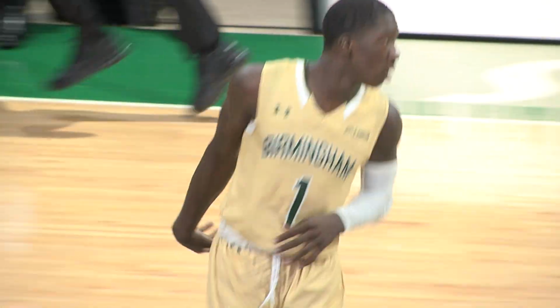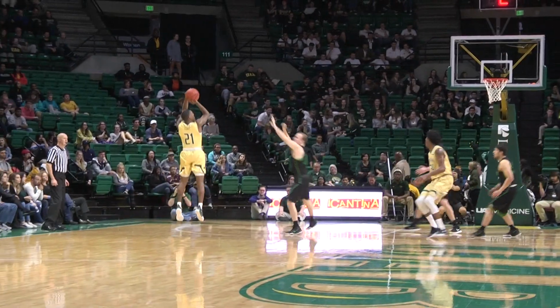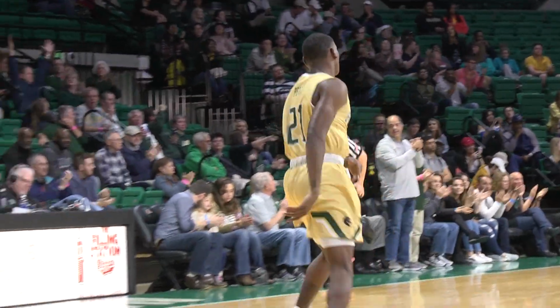Tough shot as he was tripping and falling down. Pass to Norton, right corner to Bryant, back to Norton on the wing. He'll look at near side Perry. His open look at a three is good. That's great ball movement around the perimeter.